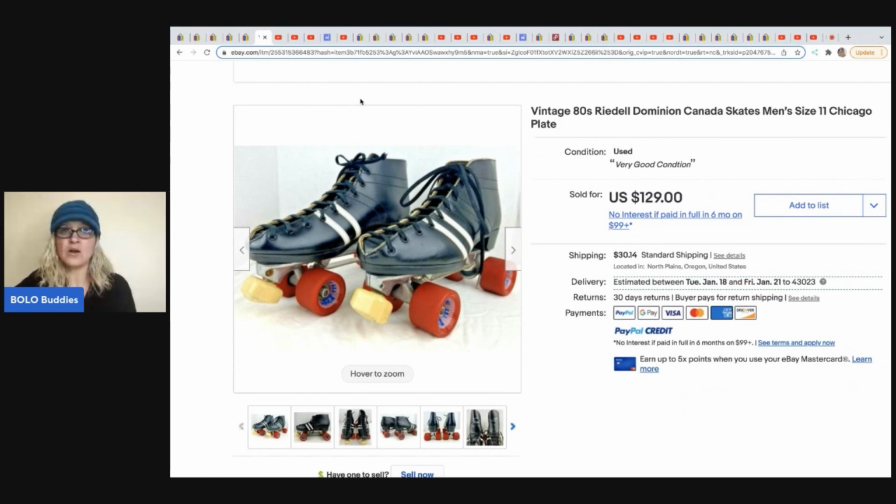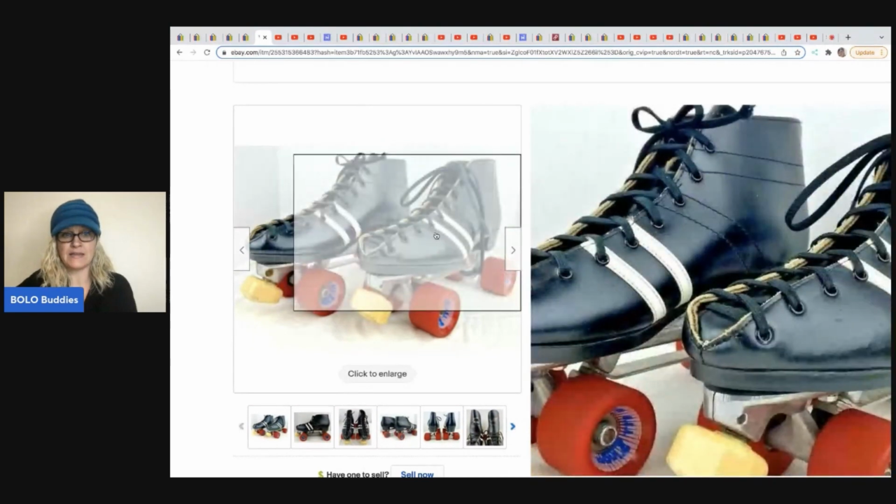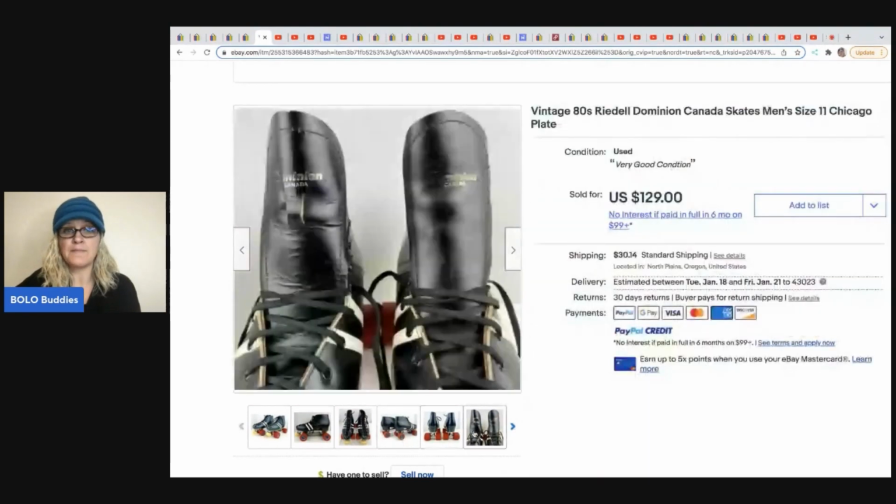And the last item are these Rydell skates. These are vintage skates from the 80s, and they are really, really cool if you ask me. But vintage skates can definitely be a bolo.